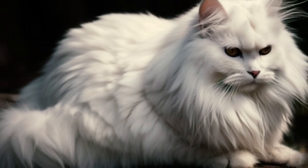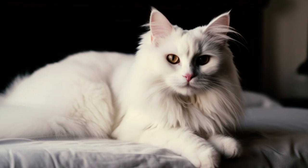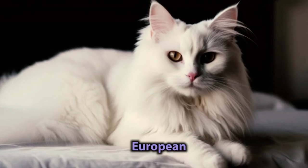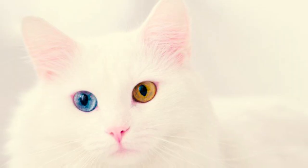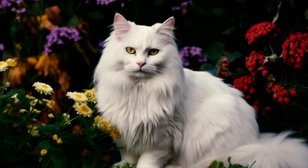You see, these American Angoras only retain a tiny portion of the original zoo cat DNA. It turns out, they actually descend from European random bred cats. So even though they're called Turkish Angoras, American Angoras are actually a whole other breed population.